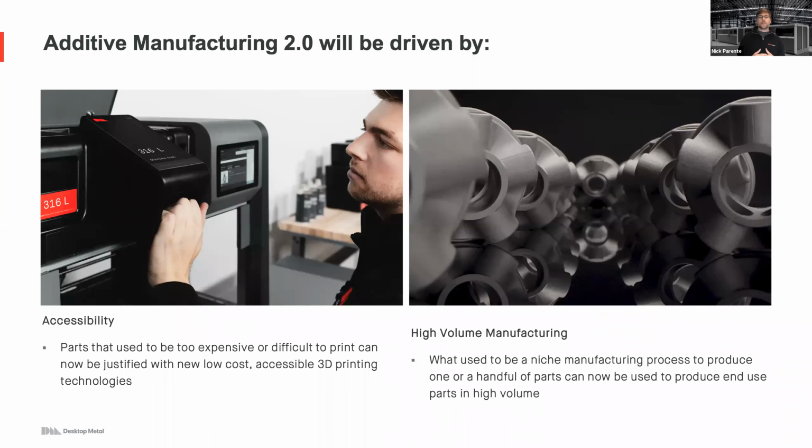And additive 2.0 is really driven by two main things. One is this idea of accessibility. So no longer do you have these specialized operators and expensive equipment build-outs in order to utilize additive manufacturing. We're bringing it down and making it much more cost-effective and accessible to anyone, really, to be able to manufacture these parts. No longer requiring that highly specialized operator with specific training that is dedicated to one or two machines.